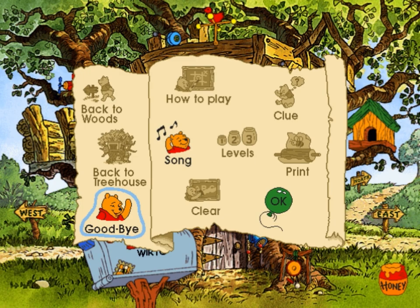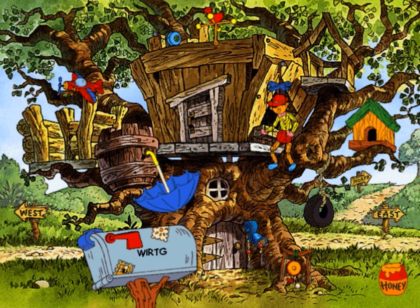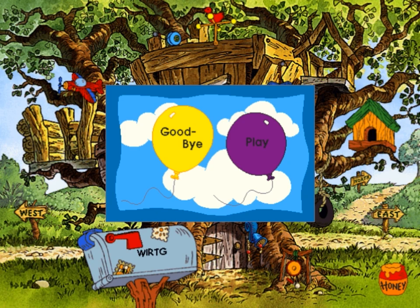This, I'm certainly sad to say, means you'll be leaving our 100-acre wood for a while. If you really must go, click on the green balloon. Are you most certainly certain you must go? If you are, then pick the yellow balloon. But if you'd like to explore just a little bit more, choose the purple balloon. I shall simply say a simple good day, for when you're of a mind to play again, the 100-acre wood will always be here, and will always be waiting just for you.